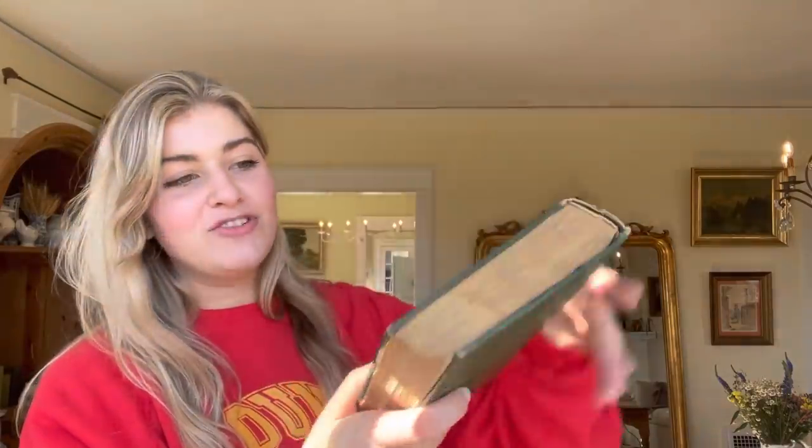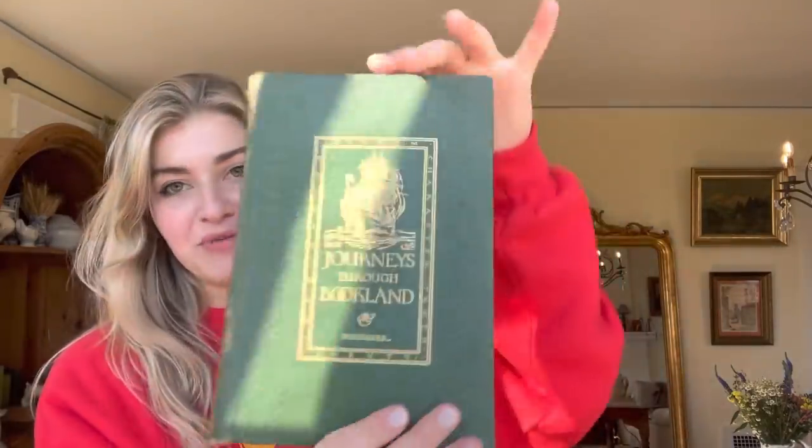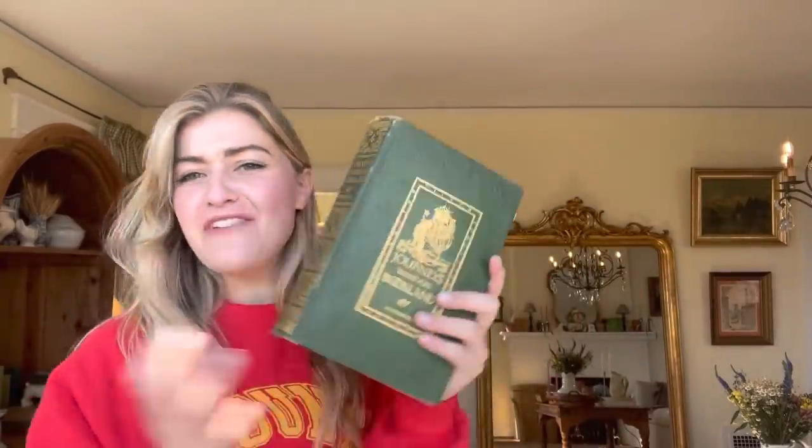The spine is so, so, so pretty. This looks so nice sitting on a bookshelf, using it as decor. This right here, it says imagination, wisdom, character, truth, and beauty. I love that. I feel like they just don't make them like this anymore. That's making me feel something.